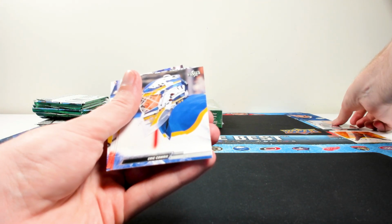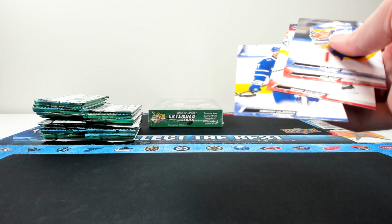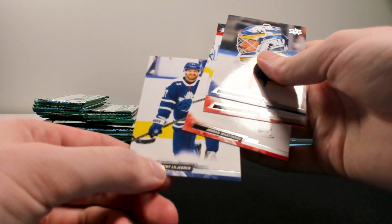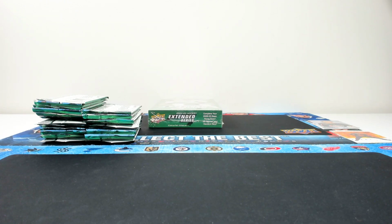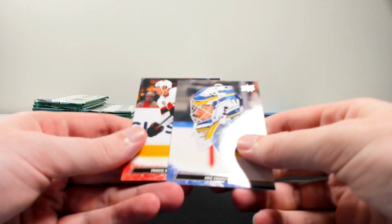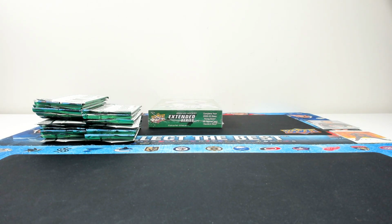Those are probably going to go in the regular insert pile when we do our breaks. Yeah. I feel like the base font is almost smaller than Series 1, Series 2 this year. Let me see. I'm actually curious about that. I think I have a base card right beside me. Let's see. Is it smaller? A little bit smaller? No, it's the same size. I don't know why. It just seemed kind of small to me.